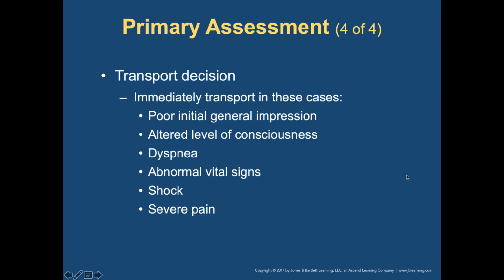Primary assessment. You're gonna do transport. Immediate transports, if you have any of those below, those abnormal vital signs. So let's say just because they're not 110/70, like the book says, doesn't mean it's abnormal. What is abnormal for them?